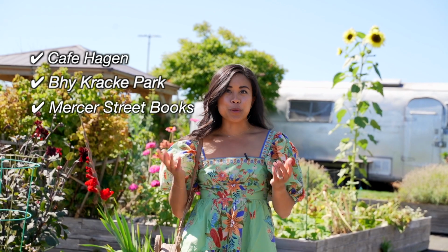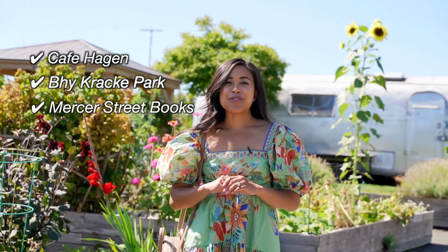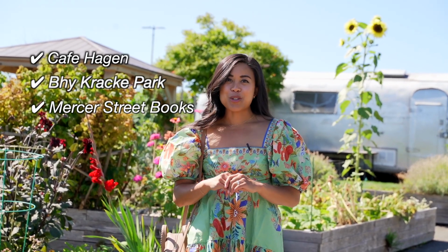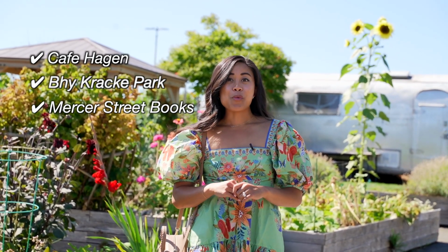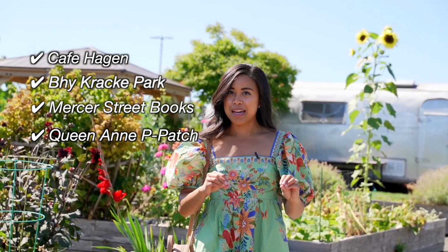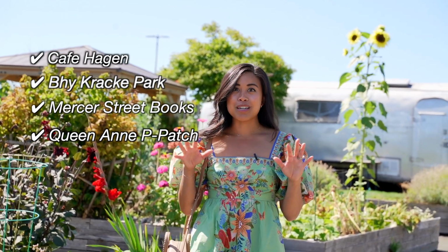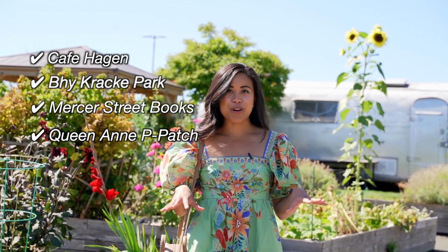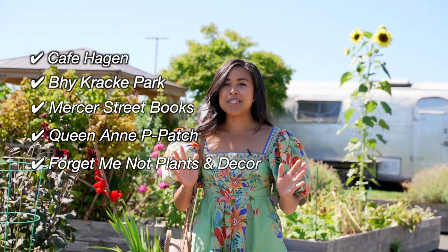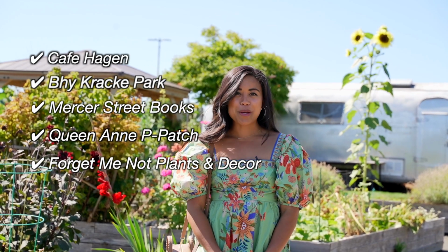Then we're gonna head to Mercer Street Books to pick up a new book. This is a really cute bookstore here in Lower Queen Anne, and I'm excited to peruse the bookstore. We decided to also add on the Queen Anne P-Patch Community Garden. This is where we're at right now. It's actually a community garden on top of a parking garage here in Queen Anne. It's very beautiful. And then lastly, we're gonna go to Forget Me Not Plant Shop. I'm very excited to visit this local plant shop here in Queen Anne.